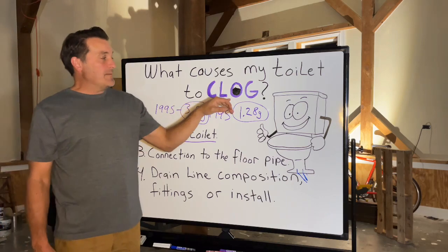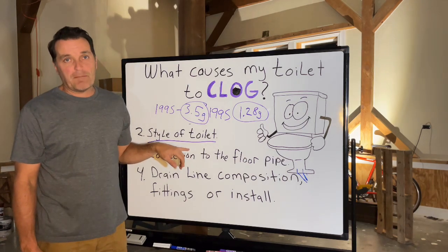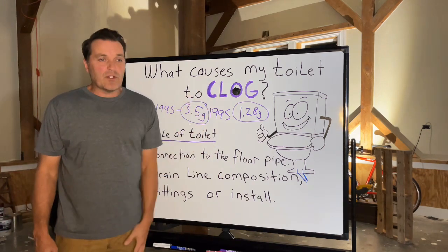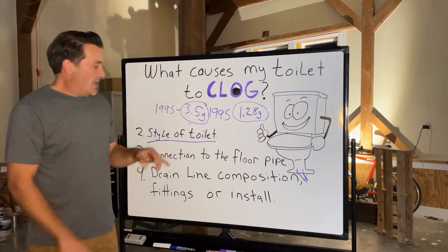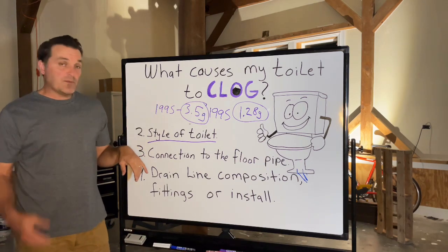And go figure, I hate to say it, but clogs are basically caused by a bunch of red tape, and that's a shame. But again, they're trying to do it in the name of saving water. And out in those western states, sure, there are definitely issues with water supply at times. So anyway, that's probably a big culprit for many of you who are experiencing constant clogs in your toilet. Let's move on to the next one.